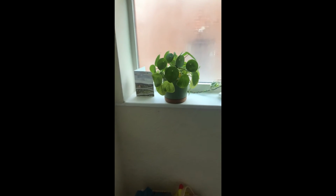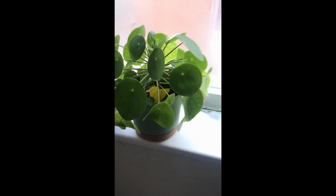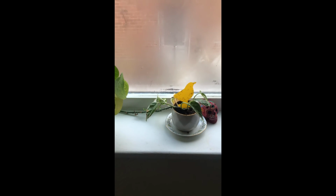Okay, that's in the office. We close the door, messy, yeah. And we've got a peperomia, also called a Chinese money plant. It's making little pups inside. We've got whatever this is, very nice, also started small.